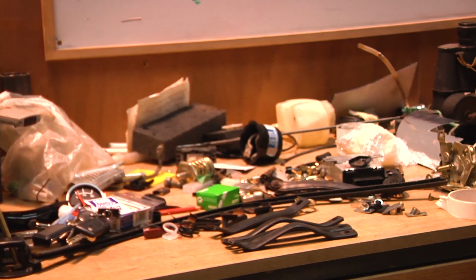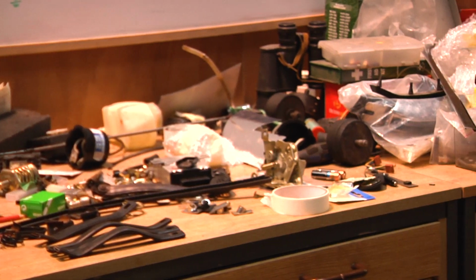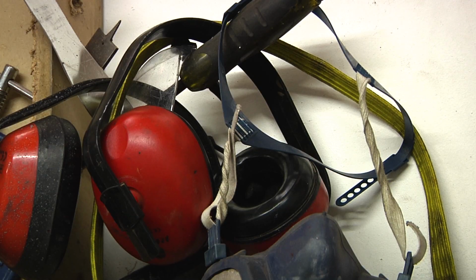Always have ear protection. You can hurt your ears. Ears are often not thought about, but I always have ear defenders on when I'm using any power tools, simply because of the decibels. You will damage your ears, you will damage your eyes.